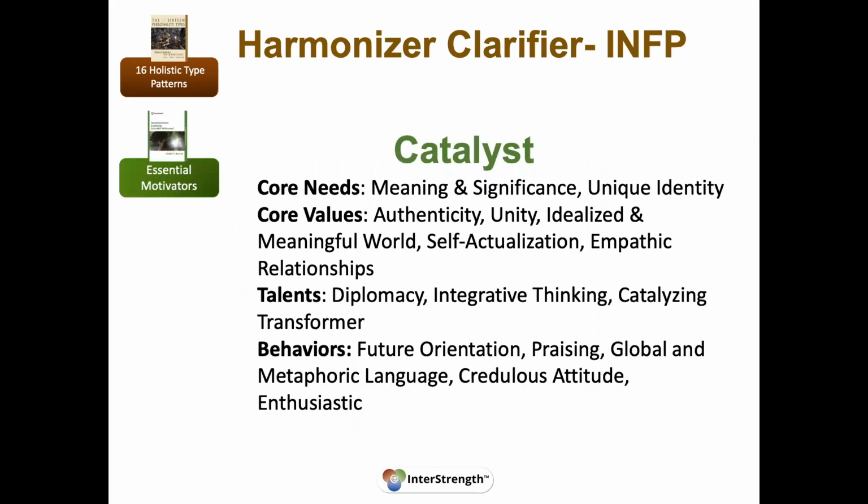If we look through the essential motivator lens, we can see that the pattern is catalyst, and the core psychological needs for this pattern are meaning and significance. They must have a sense of meaning and significance and a unique identity. Without this sense of unique identity, they can be quite lost and try on other identities just to find out which ones really do fit. Kind of, I suppose, a little like trying on shoes.